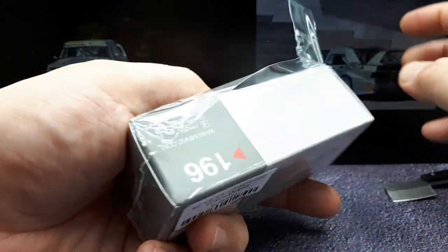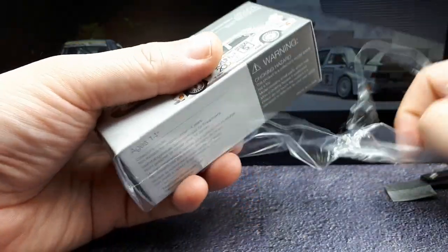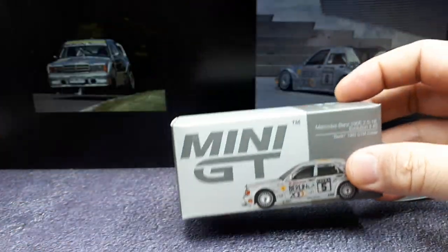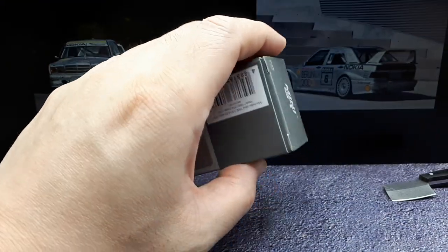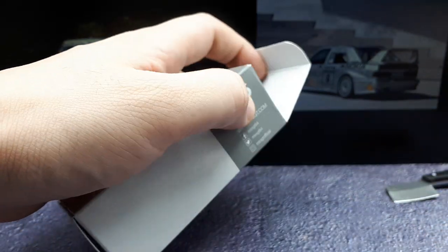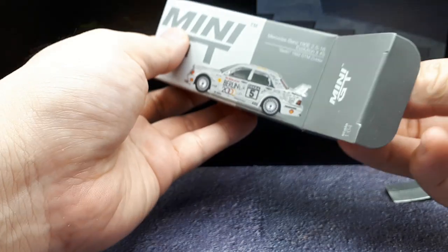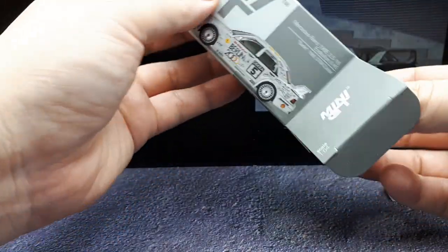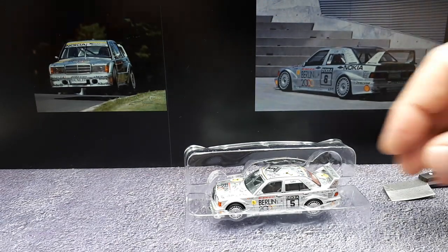But for some reason, I don't really have a love for any of the liveries of this particular Mercedes. So I just went with the cheaper option, and historically, at least for me, MiniGT does a pretty decent job, at least well enough for the prices that they're going for. I do assume maybe someday we'll get a Tarmac Works and an Inno64 of this vehicle, but when they have different liveries that I actually seem to enjoy.